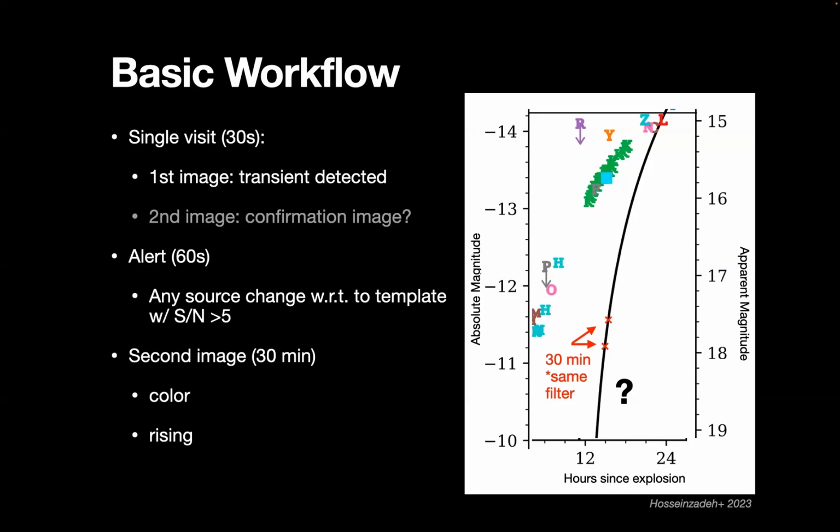A second image will be obtained of the same field in a different filter 30 minutes later. This will give us color information as well as possibly information on the rise if we have a good model of what we expect this early data to look like in different filters. So this is, I would say, the best case scenario. We're looking at this rapid rise. This is what we would expect the rise to look like in the same filter for two observations spaced 30 minutes apart. So it's possible that you could see this rise, but I'll show you that that gets more complicated when we start talking about different filters.